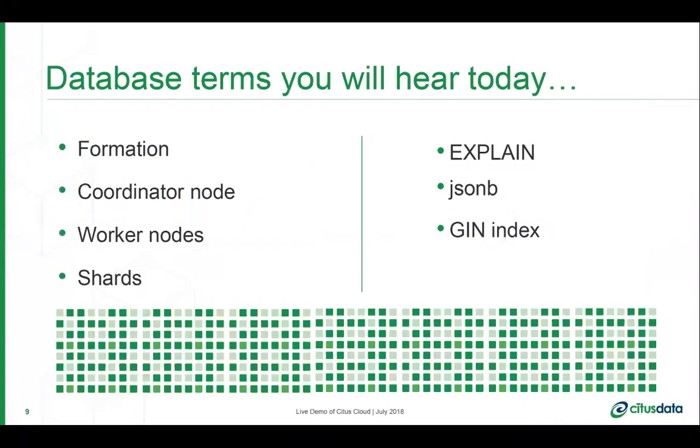So before I dive into the demo, just wanted to walk through a few terms which you'll be hearing today. We'll be using the word formation, which is a terminology we use to refer to a Citus Cloud cluster. And when I say a Citus cluster, it consists of 2 types of nodes. The first one is the coordinator node, which is going to be the node with which we will interface. And even when you deploy Citus in production, it's the one which your application is going to interface with. We also have worker nodes, which actually store your data.